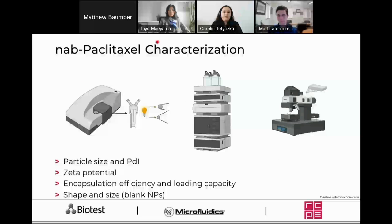After preparation, particle characterization was carried out regarding particle size and PDI via PCS. Zeta potential was investigated via laser Doppler electrophoresis coupled with PCS. Encapsulation efficiency and loading capacity were studied after separation of the water phase from the particles, and quantification was carried out via HPLC. We then also investigated shape and size of our nanoparticles. For this, we prepared blank nanoparticles and studied them by atomic force microscopy.